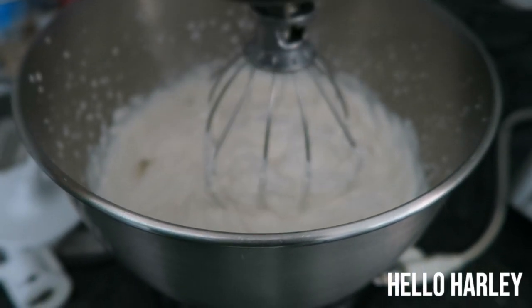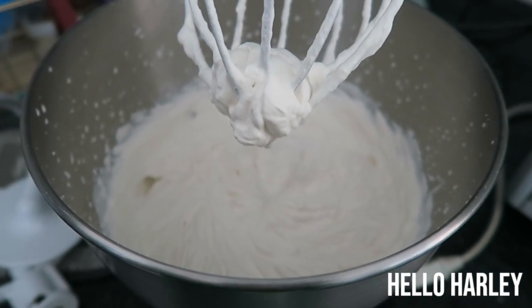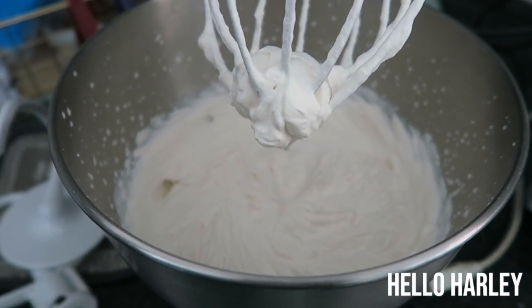This is the consistency you're looking for. Like, that's all you want. And if you overmix this, you will get butter. So you don't want to do that.